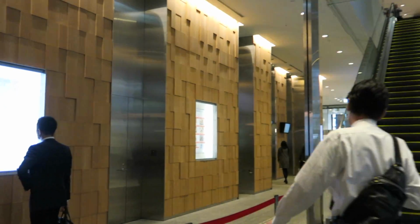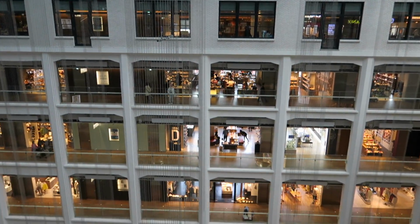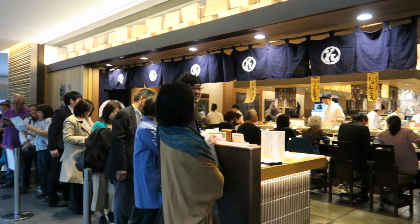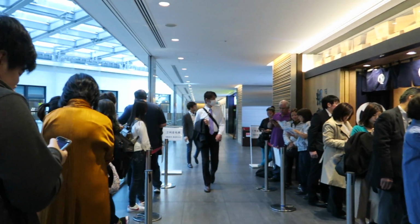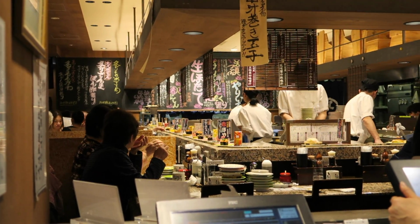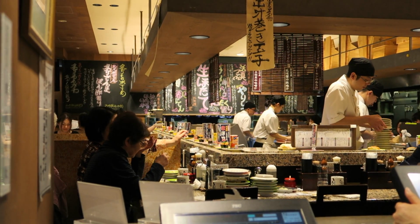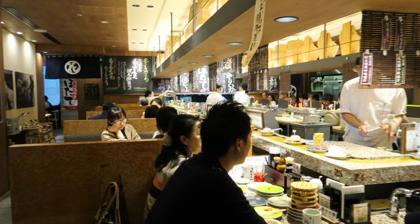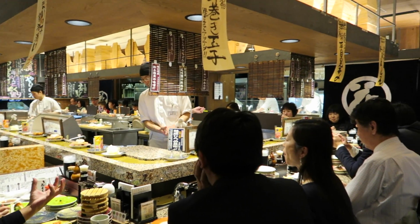Once you are inside KITTE Mall, go up to the 5th floor. You will see Hanamaru right away, and don't be surprised if there's a long line. Usually it moves pretty fast, but try to come before or after the peak hours. The best time is probably right when they open at 11 a.m. or around 4 p.m. They have tables for groups, but I always sit at the counter. You can put your bag or purse under the seat. I love that there's always a storage area for your things at Japanese restaurants.